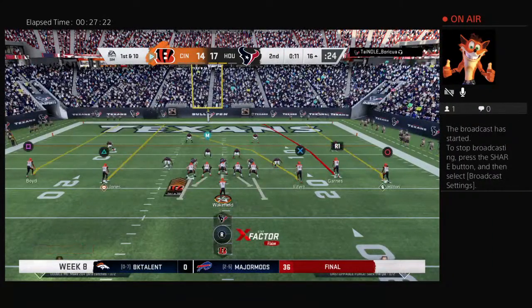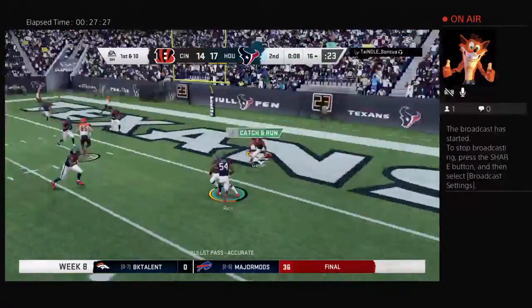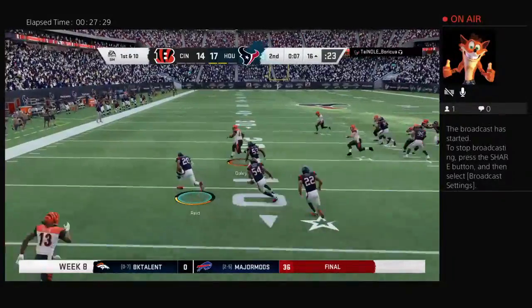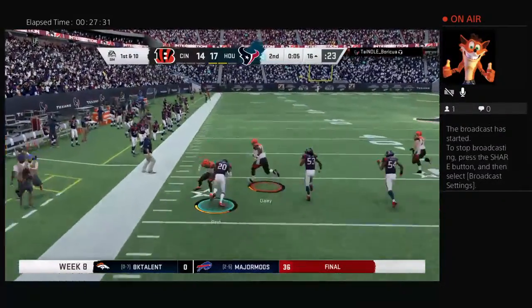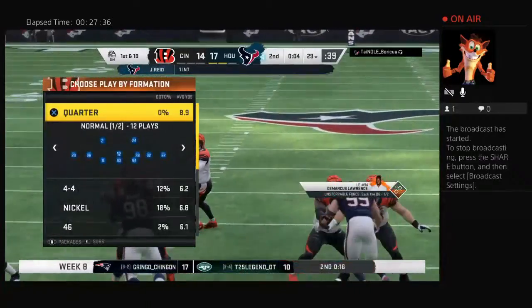Watch the pass. Watch the pass. From the gun, Wakefield. And for the 3rd time here in this half, it's intercepted. Picked off by Justin Reed. And his guys have got it back at the closing stages of the first half.